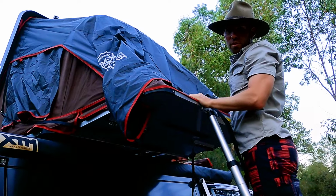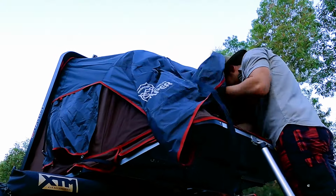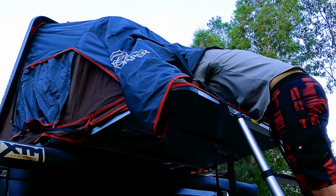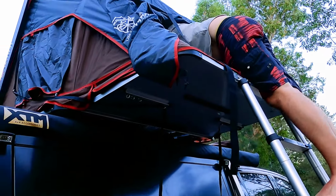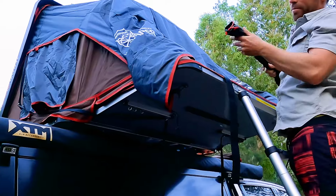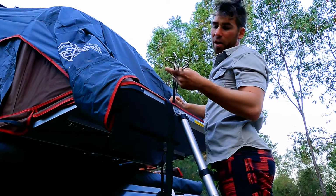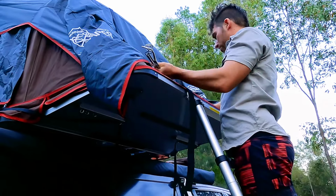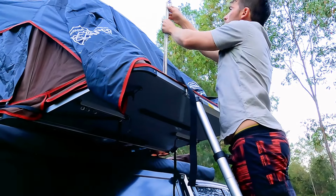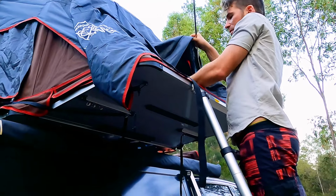Rip it open. Hopefully you remember where you put your poles. I have no idea where I put my poles this morning. With the Mini, you'll have 2 long, 4 short. With the 2-person, you'll have the other way around. So you're just trying to figure out which are which. So 2 short with the Mini, the 2 short for your front door, and then your 4 for your side.